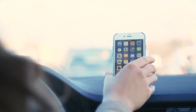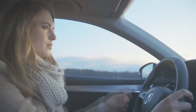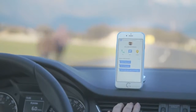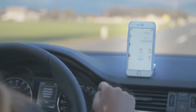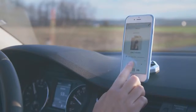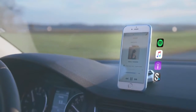The moment you put your phone on Bluejay, the real magic happens. Bluejay is designed for the road. You can make a call, send a quick message, or share a location safer than ever with a single tap. It knows how far the important places are, and it can guide you there, turn by turn. In the meantime, enjoy listening to your music, podcasts, and audiobooks, all in one place.